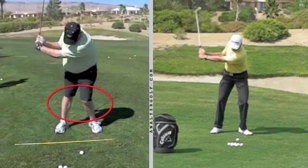In looking at your legs, I like the fact that your right knee is extending while your left knee is flexing. So that's very good. That allows you to turn the hip and get some coil in your backswing. So that's a very good move there that you want to keep doing.